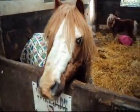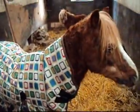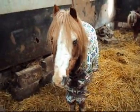This is Gwillem. Gwillem's got his new rug on. Very smart. It looks like a jousting pony now. Not that we do much jousting here anyway.